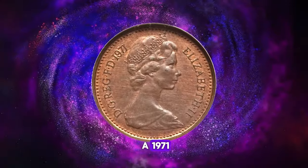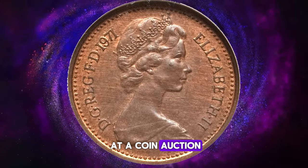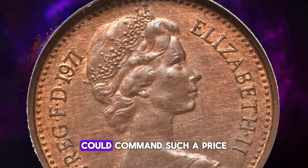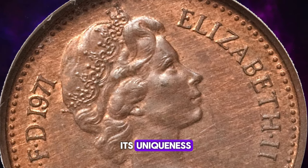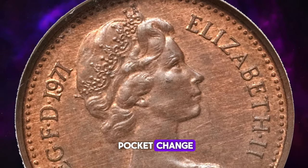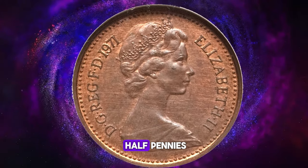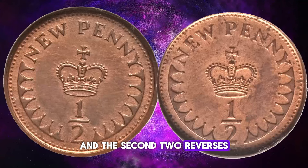Believe it or not, a 1971 new half penny fetched over $1,700 at a coin auction. You might wonder how such a commonly circulated coin could command such a price. The answer lies in its uniqueness. This isn't just any pocket change. This lot features an error pair of 1971 new half pennies. The first coin has two obverses and the second two reverses.